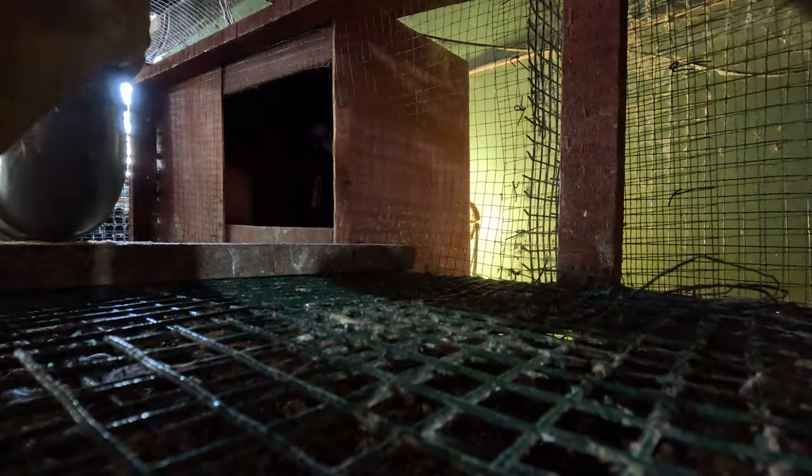Okay, now we're going to try this. This girl, she quit laying eggs a week and a half ago. So we're going to try and change her feed, hopefully a little better.